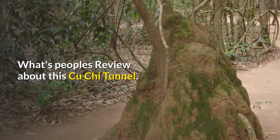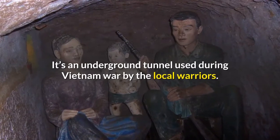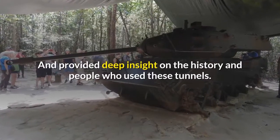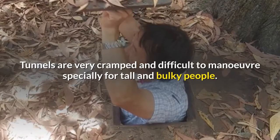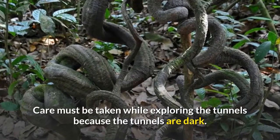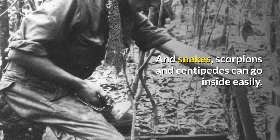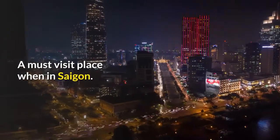What are people's reviews about this Cu Chi Tunnel? A must place to see. It's an underground tunnel used during the Vietnam War by the local warriors. A wonderful experience. The local guides were informative and provided deep insight on the history and people who used these tunnels. Tunnels are very cramped and difficult to maneuver, especially for tall and bulky people. Care must be taken while exploring the tunnels, because the tunnels are dark, and snakes, scorpions, and centipedes can go inside easily. We encountered one snake in a bunker. A must-visit place when in Saigon.